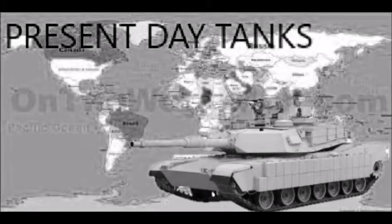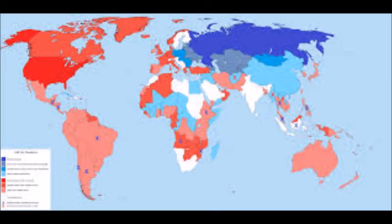Tanks of the post-Cold War and today. After the Cold War, tank development has slowed, but there are still many main battle tanks defending our countries of threat of imminent invasion.